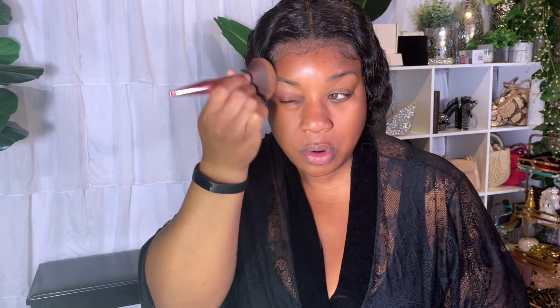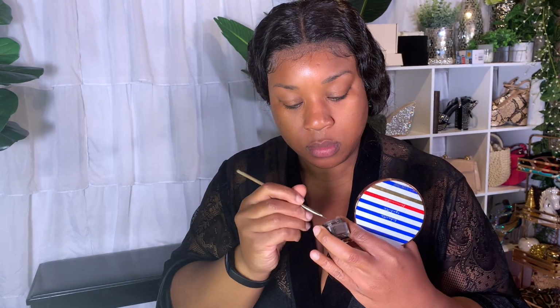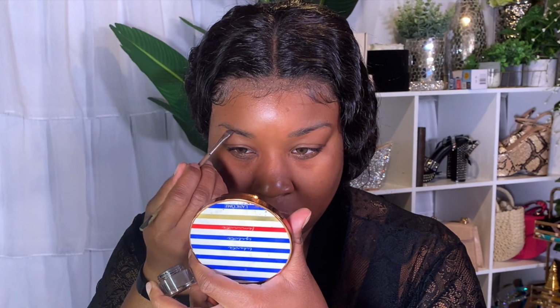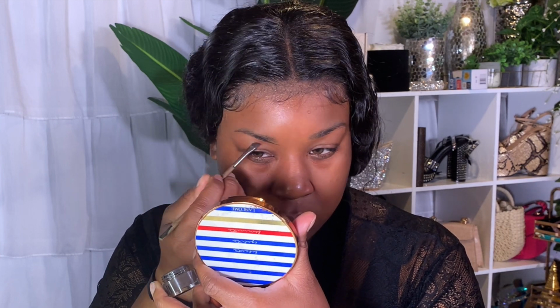It is very smooth. So I'm going to use my powder brush to mattify my eyebrows, and I'm going to brush the hairs up. And we're going to get started with filling them in. Now, I'm using this e.l.f. eyebrow pomade, the color Coffee. It's like $3 or something like that. You can get it at Target and Walmart.